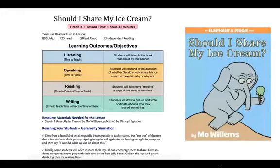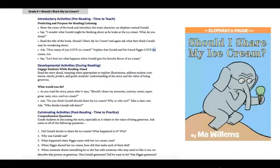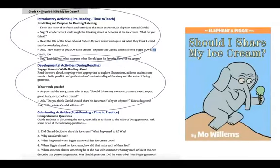In a grade K lesson plan that corresponds to the book Should I Share My Ice Cream, you can see that the learning objectives are listed, showing how the teacher can cover listening, speaking, reading, and writing skills in this one read aloud lesson. The lesson plans also give suggestions for pre-reading activities like predicting and setting a purpose for reading and listening. Developmental activities during reading engage students while reading aloud with specific questions or activities within the story's text that can enable students to think while they read and listen. The culminating activities are post-reading and provide time for students to practice skills like responding to comprehension questions.